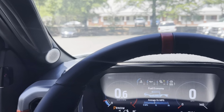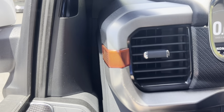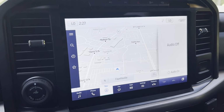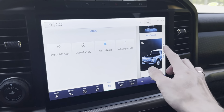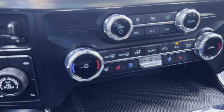Again, more tweakers for your audio system. You've got your light controls and everything over there. And I do like this little red American flag they have here. That is unique to the Raptor. Huge screen right here. Has absolutely anything you could possibly think of that you need in an automobile. It's too much to go over in one video, but it has everything. It's an awesome screen. You got your heated seats and your cooled seats.